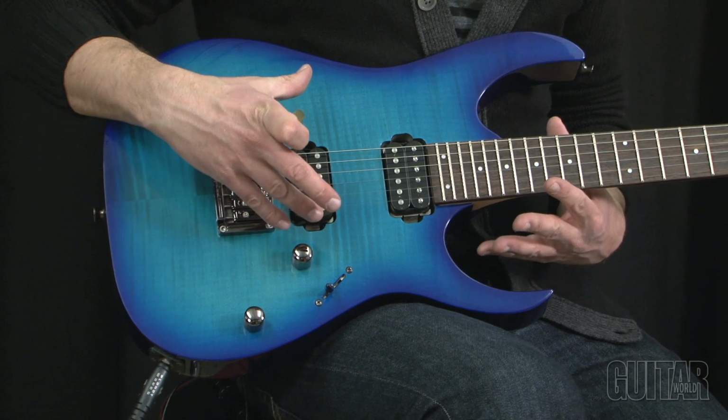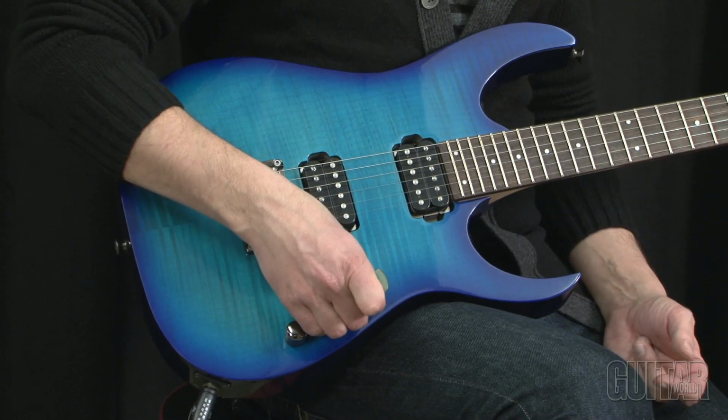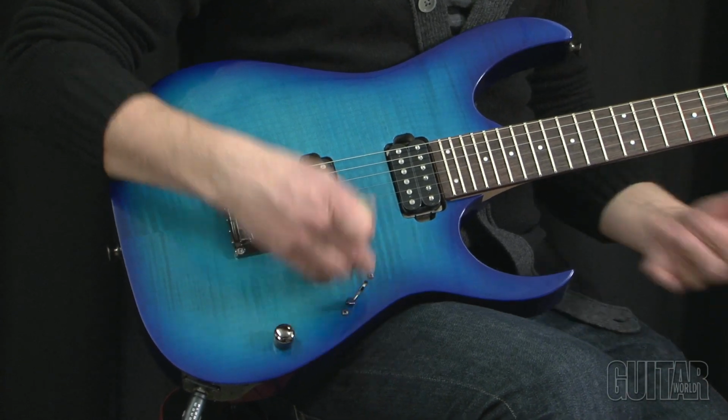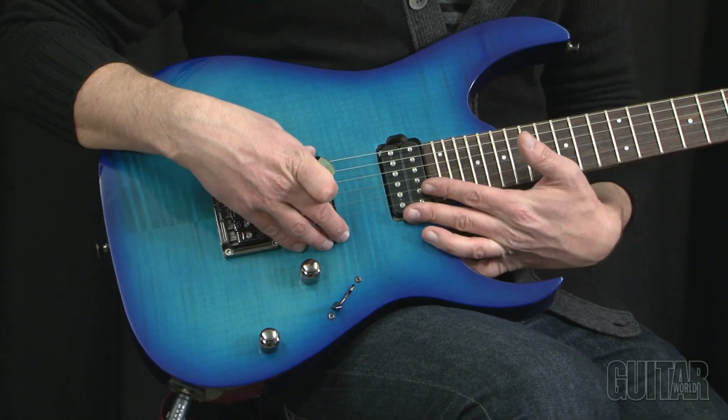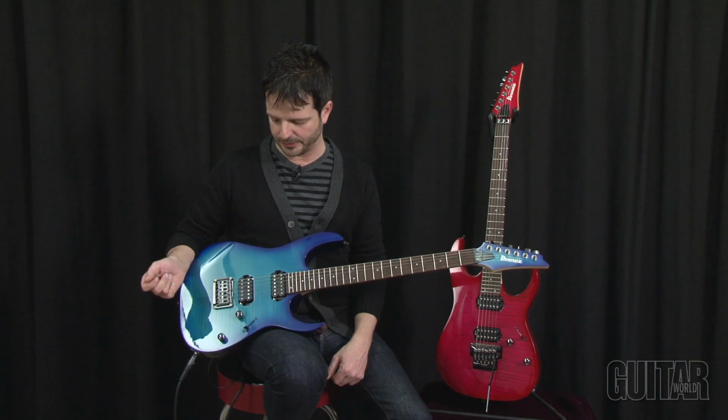And these are real clear and high output pickups. And you're able, with the five-way selector switch on both models, to split the coil so you can get those in-between single coil sounds, as well as the humbucker and dual humbucker sounds.